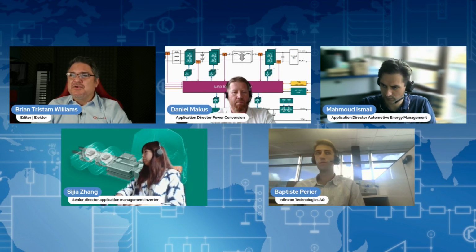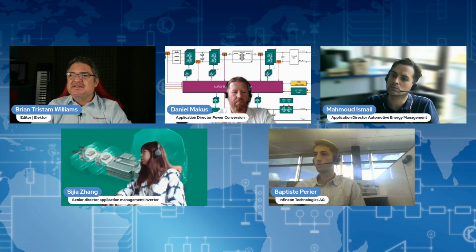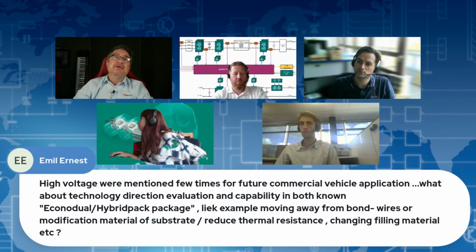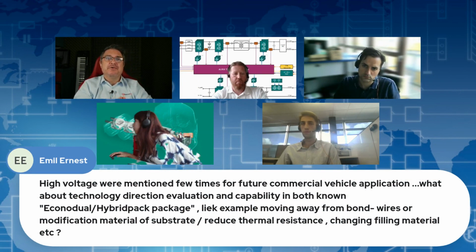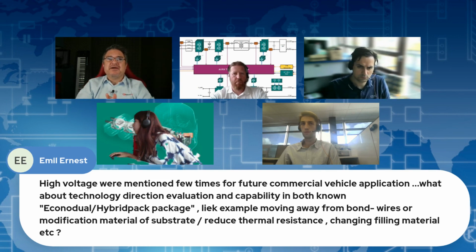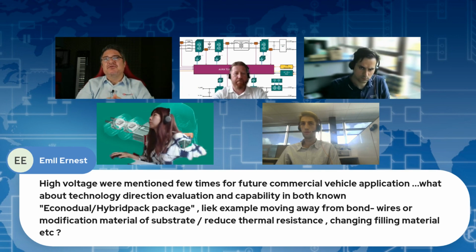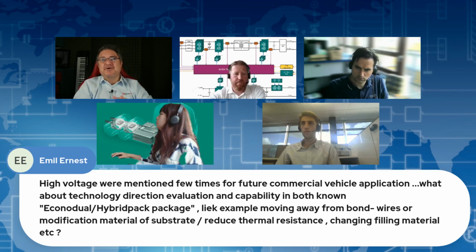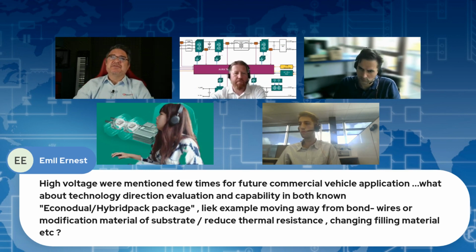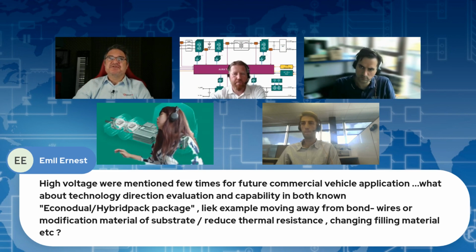Emil has some interesting points. He says, this is quite a long one, high voltage was mentioned a few times for future commercial vehicle applications. What about technology direction evaluation and capability in both known Econodual and hybrid package, for example, moving away from bond wires or modification of material substrate, reducing thermal resistance and changing filling materials, etc.? Anyone want to give a short answer to a long question?